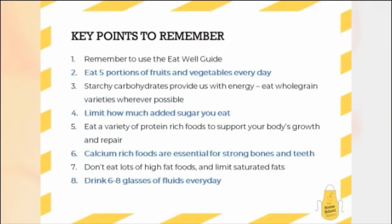So just to finish off, some key points to remember. Always remember to use the Eat Well guide as a visual picture of what a healthy diet should look like. Remember to eat 5 portions of fruits and vegetables every day. Think about starchy carbohydrates, and every meal you should be eating a starchy carbohydrate for your energy. Wherever possible, make sure that you're eating that whole grain variety. Limit how much added sugar that you eat. So limit how much sugar and confectionery and chocolate and fizzy drinks that you're consuming, because all you're getting from those foods is lots of energy without any vitamins or minerals.